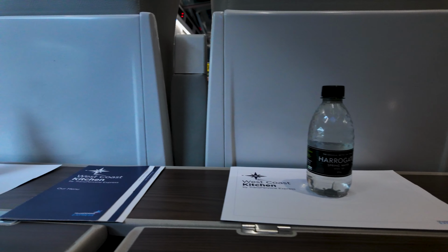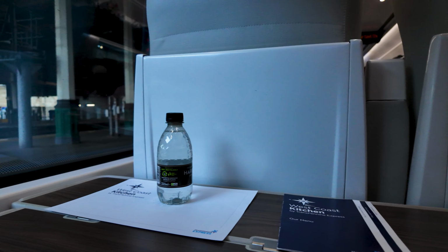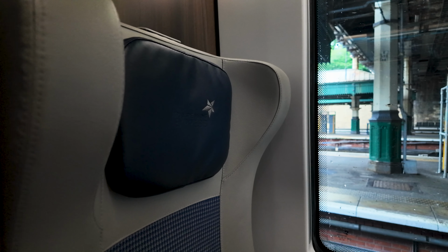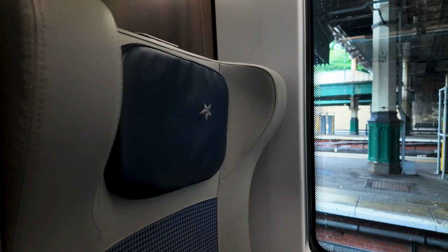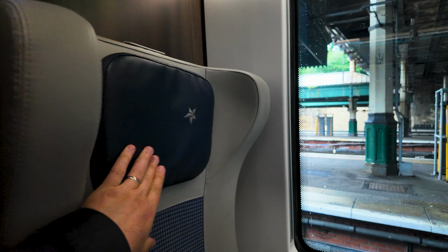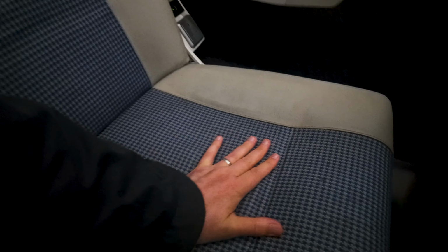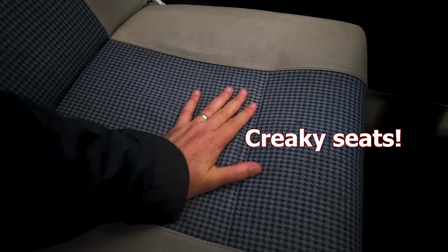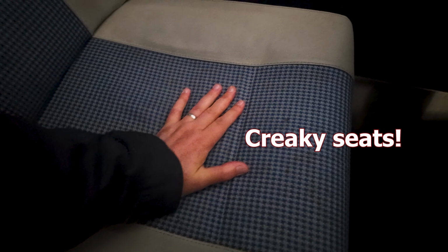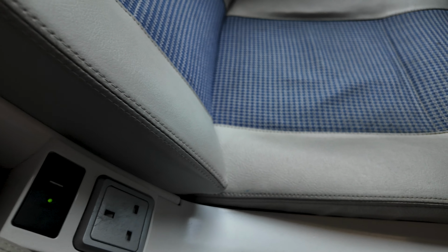Little bottles of water already laid out for us on the tables. These seats actually look a lot better than some of the seats being installed on new trains in the UK at the moment. They're leather trim, nice padded headrest, cloth moquette. Might be a bit firm. See what we think once I'm sat down. A plug socket and a USB port between the seats, and a very sturdy armrest.